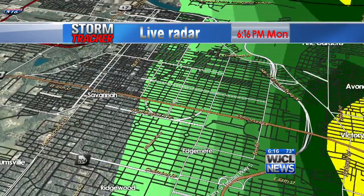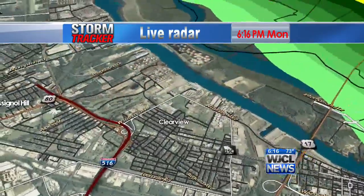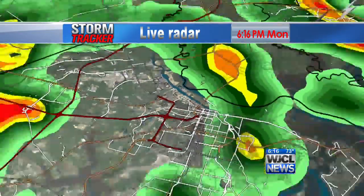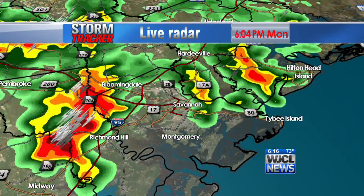Elsewhere, though, things are really lighting up across the rest of downtown. The rain's completely come to an end out through a large portion of Garden City. So good news there. But we also have other areas of heavy rain going on, too. And I'll show you those.